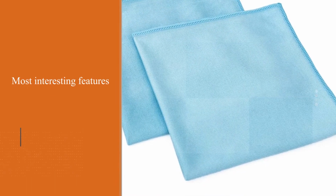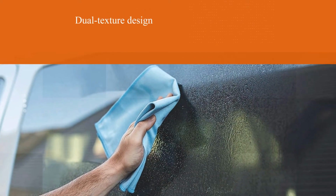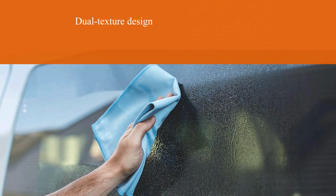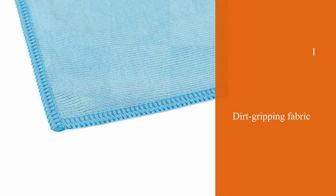Now, among the most interesting features these cloths provide, we have a dual texture design. On one side, you get dirt gripping fabric capable of removing almost anything, while the other side has a sleek texture to leave a perfect finish.